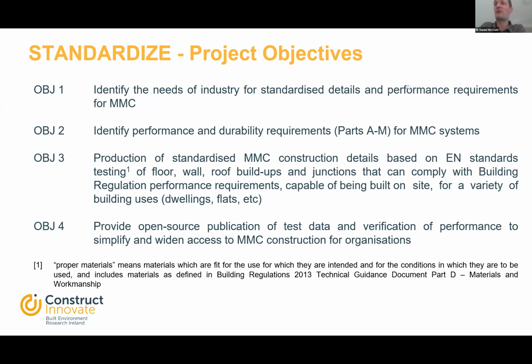And objective 4 then is to produce open source publication, initially of the test data, because we believe that test data should be open source. But also, if you are planning on going down the agreement process, part of that test data could be useful for your agreement certification and speed up that process. Or else you could just rely purely on the performance or the acceptable construction details or the supplementary guidance, the technical guidance documents, to use that information. So those are the overall objectives of the project.